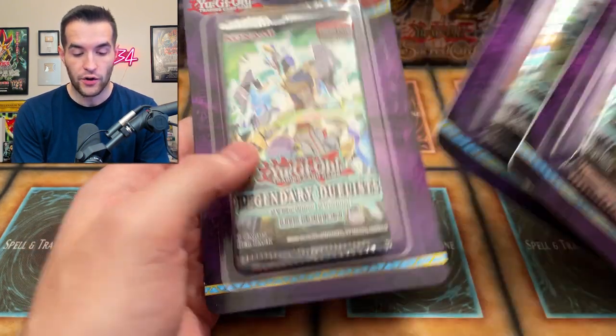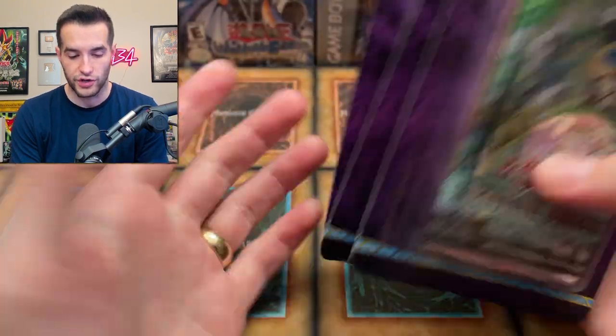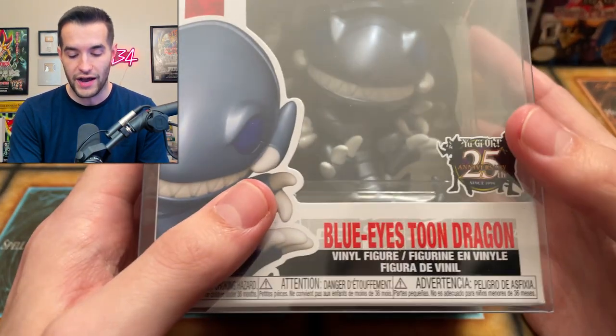So can we get that Baron? Oh, these are light edition. Oh, that's pretty cool. So these are usually from Dollar General or something like that. I don't know. Maybe they come in Walmart because they're the blister packs. Not sure. And then finally, something that is not actually a card, but it is a Blue Eyes Toon Dragon Pop.